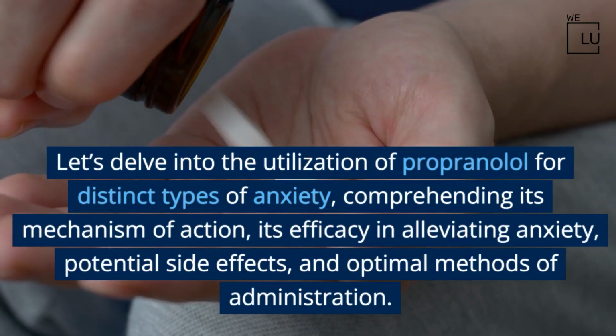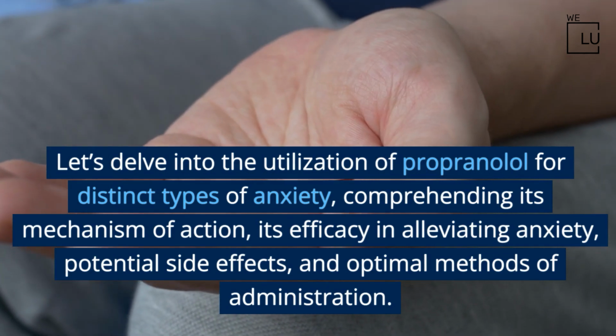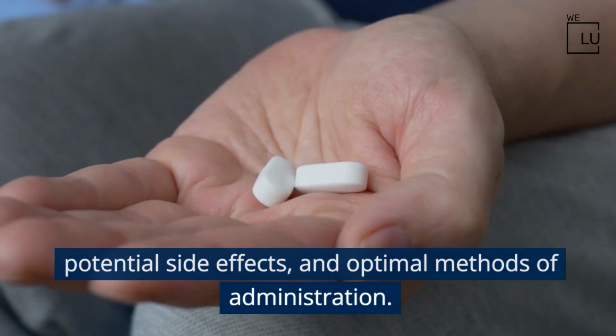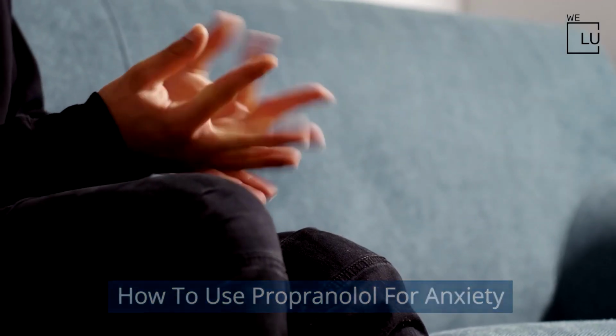Let's delve into the utilization of propranolol for distinct types of anxiety, comprehending its mechanism of action, its efficacy in alleviating anxiety, potential side effects, and optimal methods of administration. How to use propranolol for anxiety.